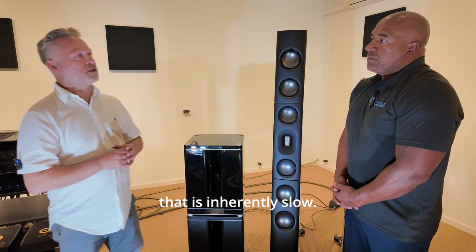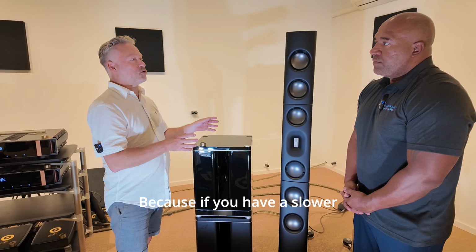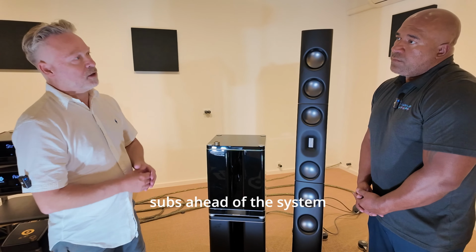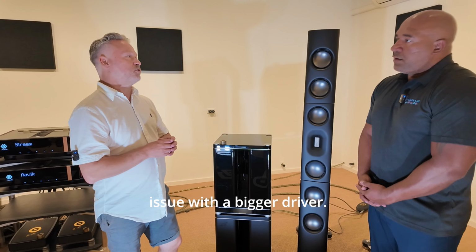You get something that is inherently slow, and then the placement becomes difficult, because if you have a slower sub because of a heavy driver, you need to pull the subs ahead of the system in order to time where you're sitting. So timing becomes an issue with a bigger driver.